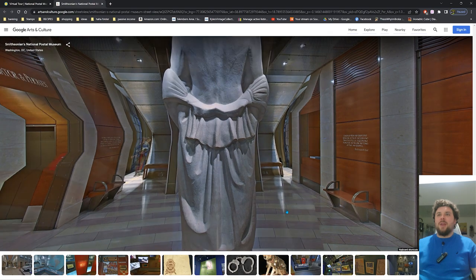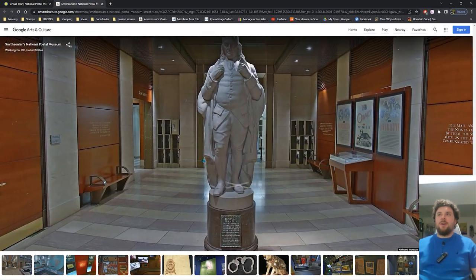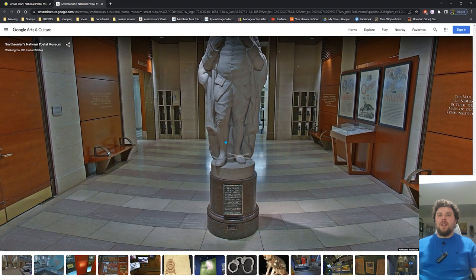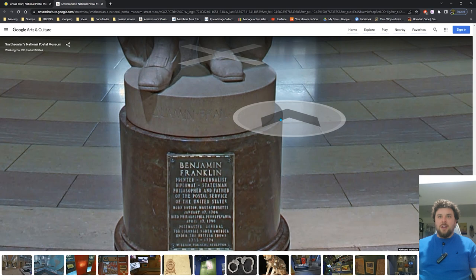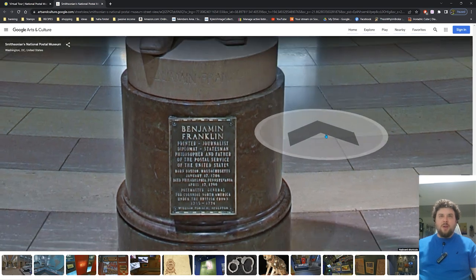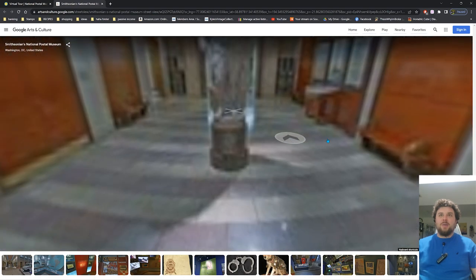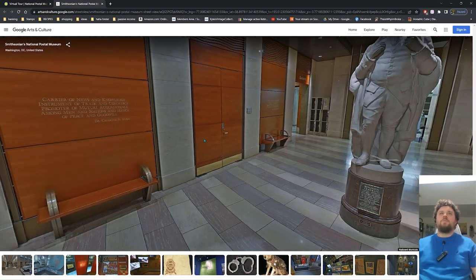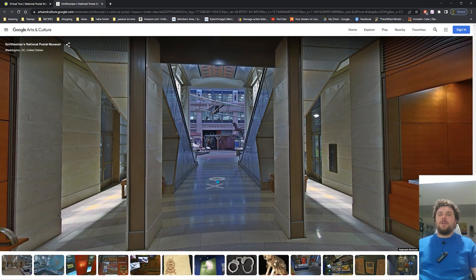And so here's a statue of Franklin, appropriately, right? And I learned that you can zoom in here if you wanted to read what some of these things say. It's a little blurry, but talking about Franklin, that's pretty cool. So anyways, here we are, first floor.